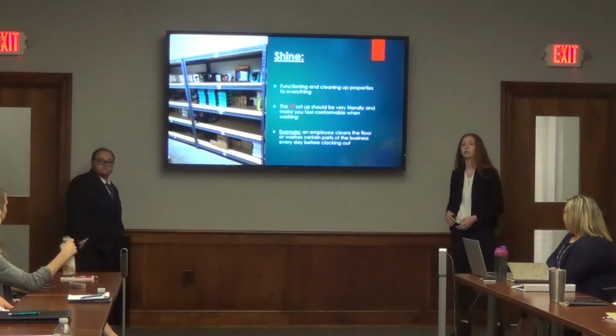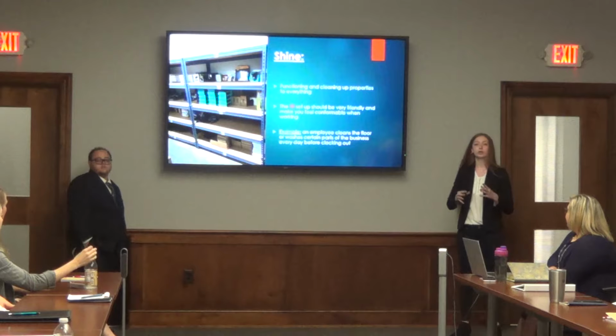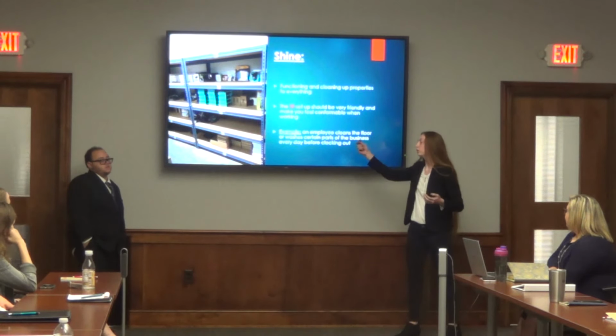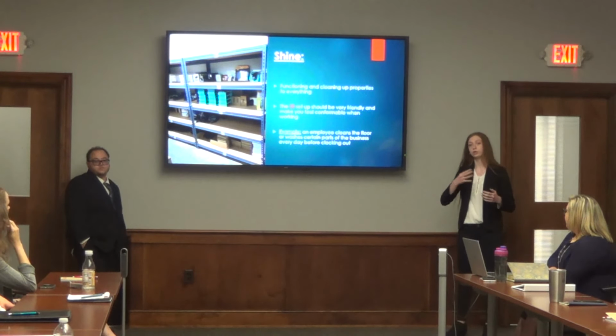Alrighty, the third pillar, as I was saying earlier, this is shine. In this pillar, you're shining, cleaning, dusting, and either organizing or whatever it takes to clean up that area. So as you can see up here is a shelf in the storage room. So you would either sweep up the floor, dust off the top, whatever it takes to make it feel very comfortable to everybody. Me, you, everybody.